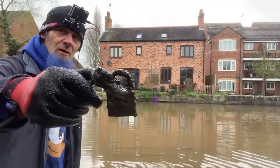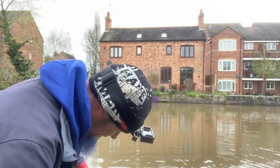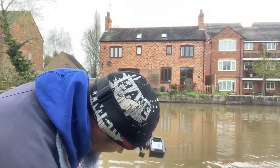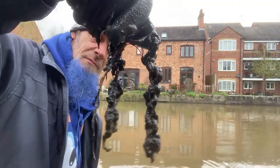Not on this one. I've got a padlock. There you go, lovely padlock. Brass. Might well be. And a bit of chain. Might we use that?